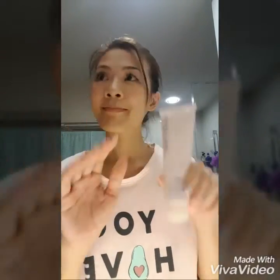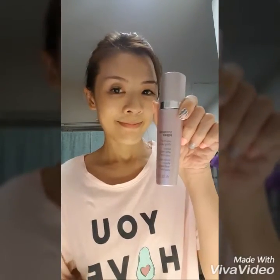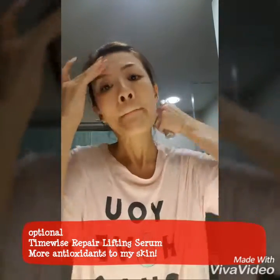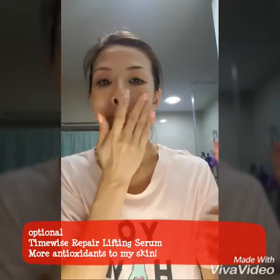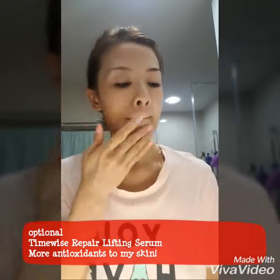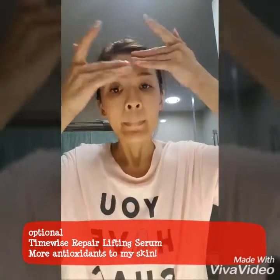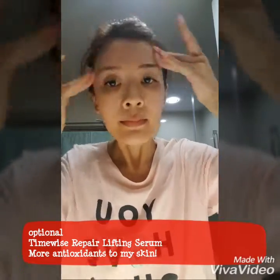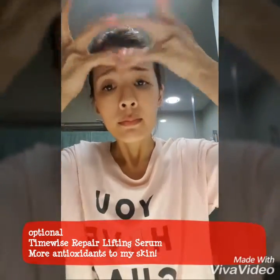And next is the Time-wise Renewal Gel to add moisture. But before that, I would like to add a serum of your choice. For this demo, I'm using the Time-wise Repair Lifting Serum to add more moisture, as well as lifting and hydrating effects. Massage upwards from the forehead to let the serum absorb into the skin. Okay, pull in an upwards motion by the cheeks.